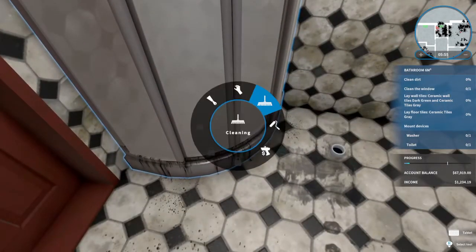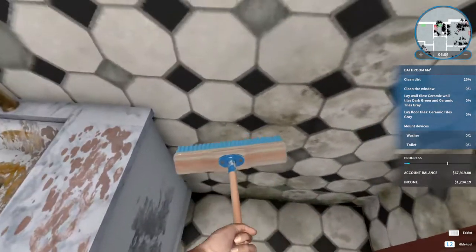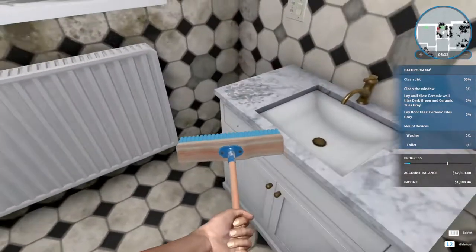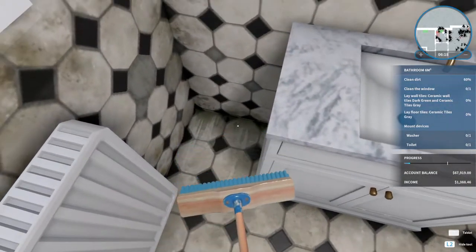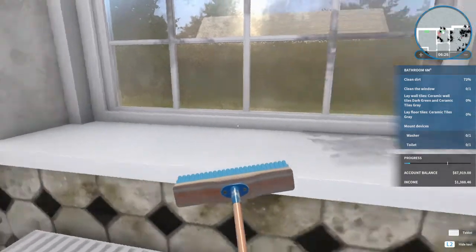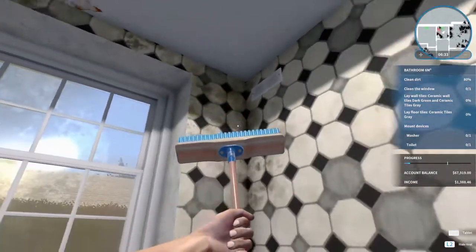So let's go ahead and do the little bit of a cleaning job here. I'm not gonna install those appliances yet until I get the tile flooring. And it can get a little complicated here because you don't know what's really part of it and what's not. Actually, that also gives me the ability to do the tile flooring for my bathroom, my place, and I'll turn around and sell it. So we'll go ahead and get this here before we vacuum the window here. Okay.